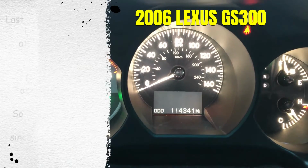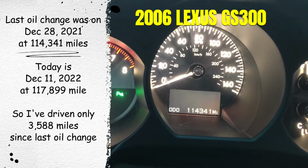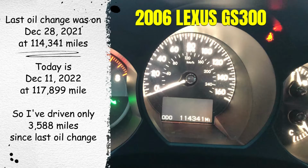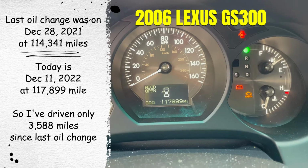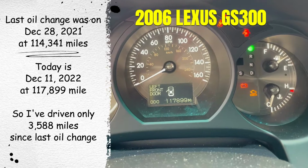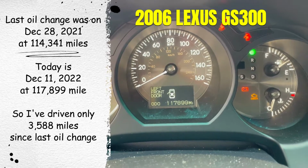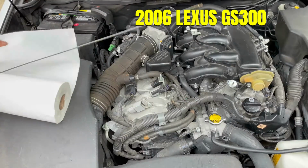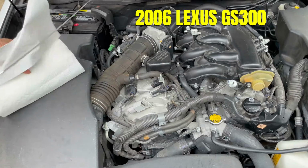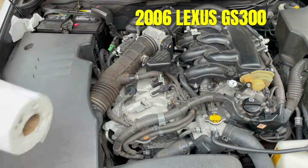The last time I changed the oil on this car was on December 28th, 2021, when I had 114,341 miles. Today is December 11th, 2022, and now I have 117,899 miles. Therefore, I've only driven 3,500 miles in a nearly one-year period. Let's go check out the oil consumption, if any. I'll clean the oil dipstick first, and then get a clean reading.